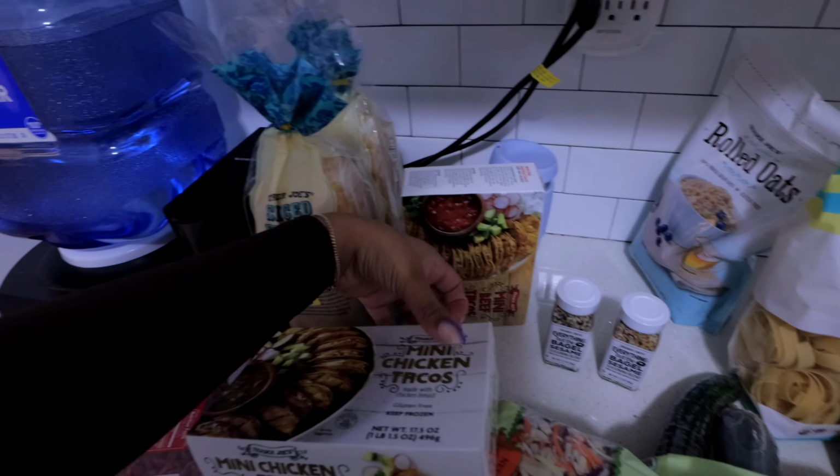A hoo hoo? You remember how I've been talking about them? Is that how you say them? Hoo hoo? Oh, hoo hoo. Look at all the Christmas. Ooh, look at all the decorations.